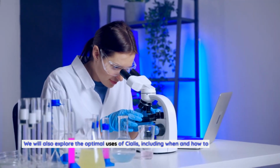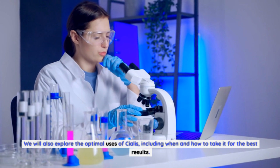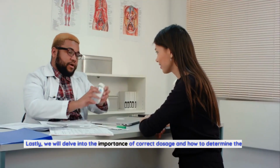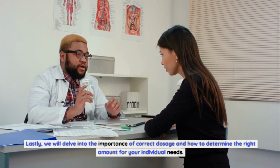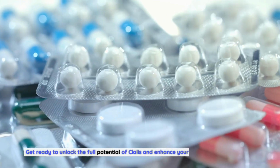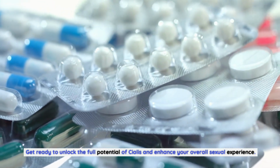We will also explore the optimal uses of Cialis, including when and how to take it for the best results. Lastly, we will delve into the importance of correct dosage and how to determine the right amount for your individual needs. Get ready to unlock the full potential of Cialis and enhance your overall sexual experience.